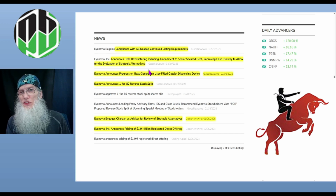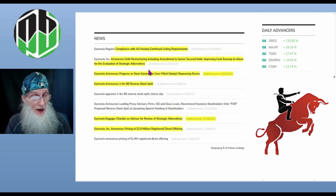They say they're going to be doing it at $1.68 if they decide to do it, and the price of the stock right now is $1.90. So we're not too excited about that. But they are working on things, trying to make things better.